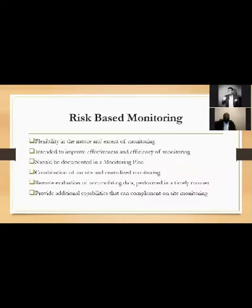Risk-based monitoring. So due to the 4th industrial revolution, monitoring has evolved also to be more risk-based, just because there's more technology nowadays that allows monitoring to be done remotely. Of course, there are some of the documents that will need to be reviewed on site, but risk-based monitoring is the flexibility in the nature and extent of monitoring. It's intended to improve the effectiveness and efficiency of monitoring.